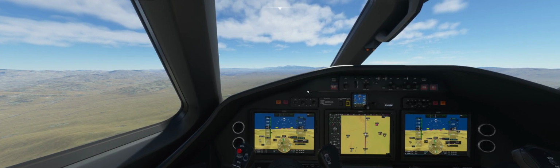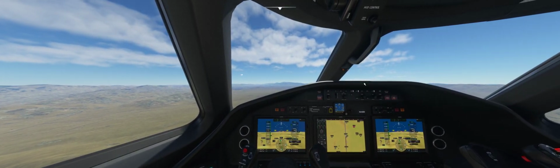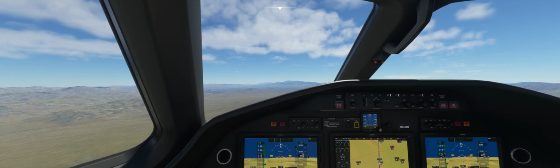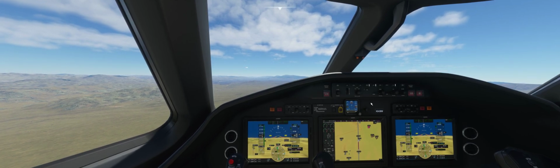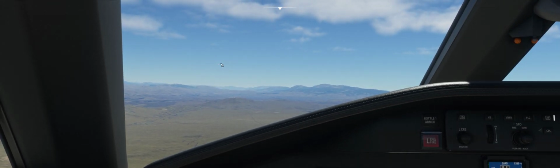And we're only 58 seconds from Waller, and we're at 8,000, so that's perfect. I think maybe this guy's landing, so we might have a traffic conflict. We'll see how that goes. Continue slowing. Yeah, he's right out in front of us. There he is.